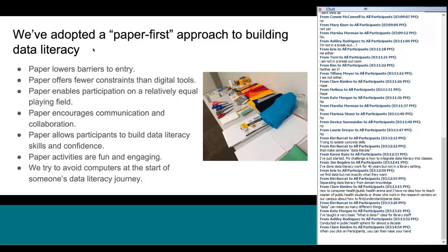Figuring out how we can translate that into the virtual world that we're living in these days has been challenging, but there have been opportunities too. So I was just going to run through some activities that maybe you could use in your setting that are pretty low barrier to entry.